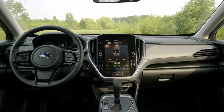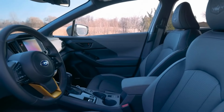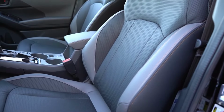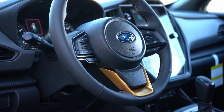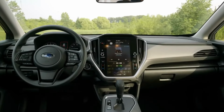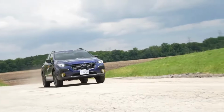Inside the cabin, the 2025 Crosstrek is comfortable and practical. The materials used feel premium for its class, and the seats provide good support for long drives. Rear passengers get decent legroom for a subcompact SUV, and cargo space is more than adequate for road trips or grocery runs. Under the hood, the 2025 Crosstrek offers two engine options.